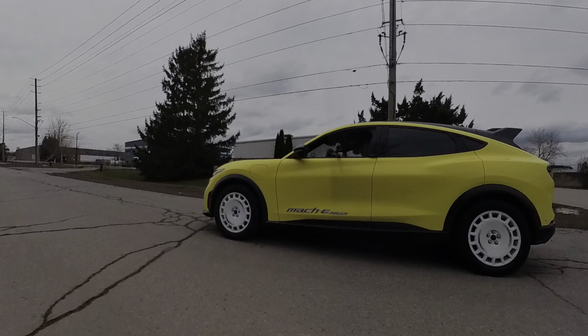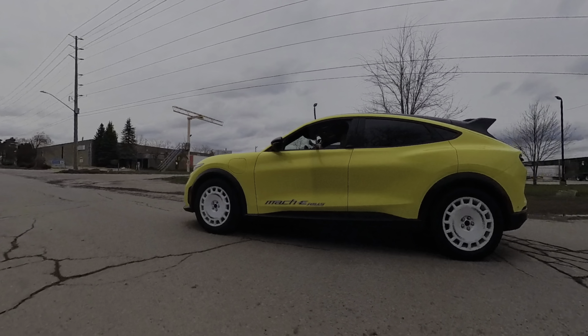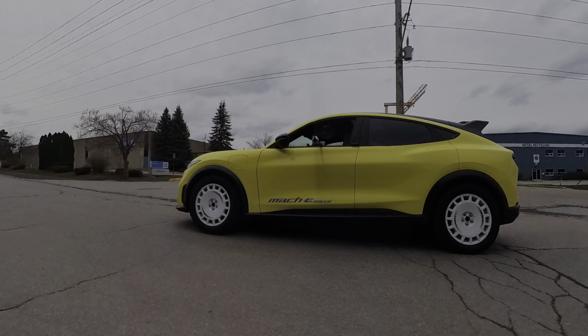On the other hand, over bumps and potholes, it still remains very comfortable. I have no complaints. It is a sporty ride, so it's not super plush, but it is very comfortable, to be honest.